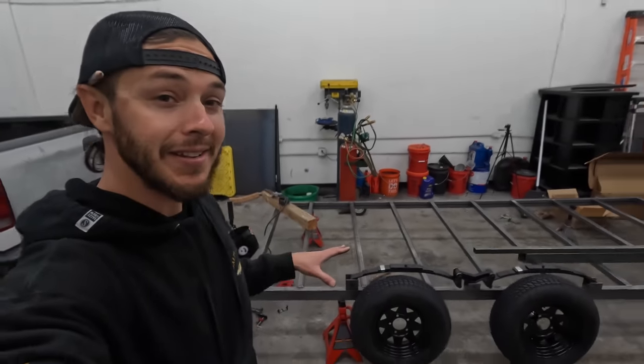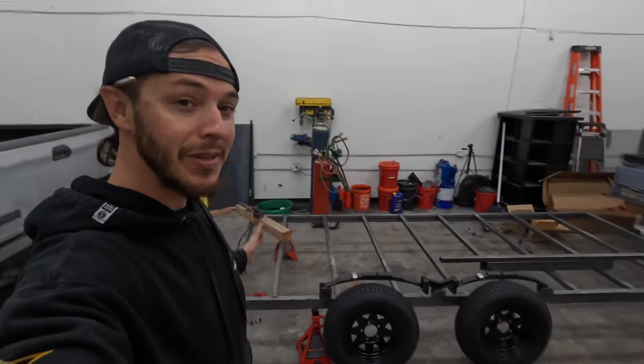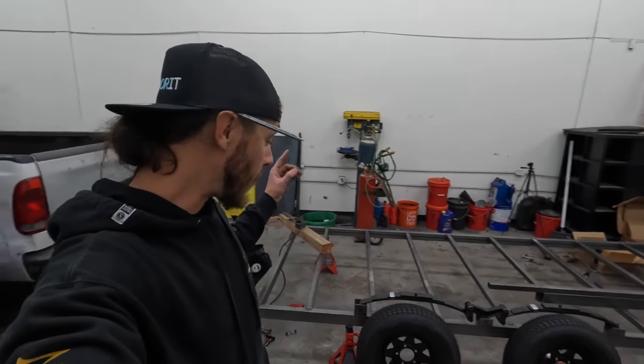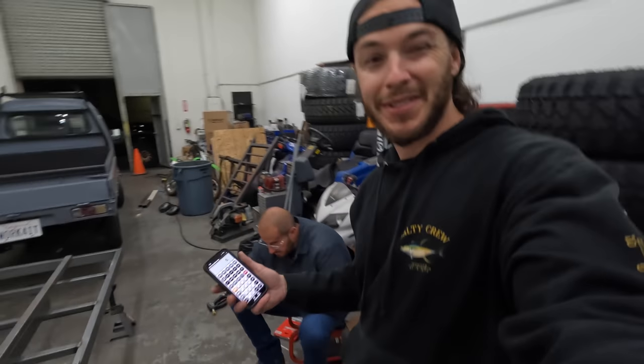I found another calculator that said you take the length of the trailer minus the tongue, multiply that times 0.4, and that gives you the distance off the back of the trailer as to where the axle needs to be if you're a single axle, or to where the center of the leaf spring should be. So I just realized my math was just a hair off there.